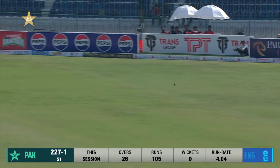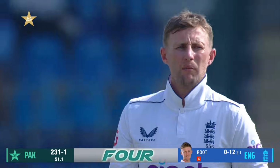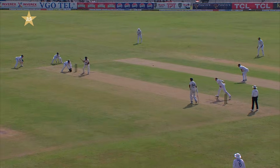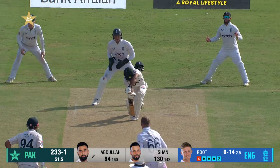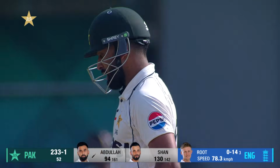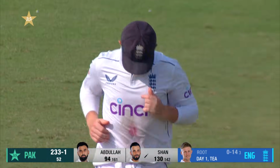And swept nicely, and moved into the 90s. Yeah, you were talking about the possibilities of the reverse sweep in the previous field set, and this is just so help yourself, ball down the leg side. That's the gap, that's what it takes. Happy to block it and go into tea in the 90s, the nervous 90s for him, but he will be very pleased to be there with his skipper. 94 for him, Shan Masood 130.